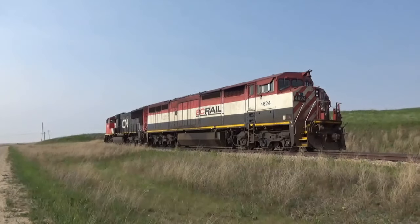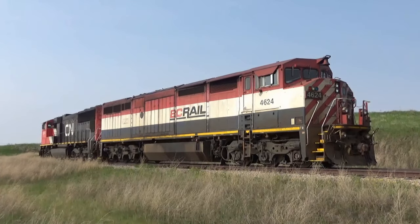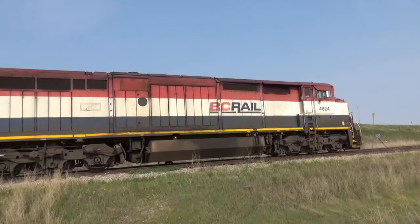Someone must have known what I wanted to see, because while I was foaming over the close-up shots of that cowl, someone started it up. This was the first time I've seen a cowl start up in person. Listen to that 4,000 horsepower four-stroke engine slowly roar to life.